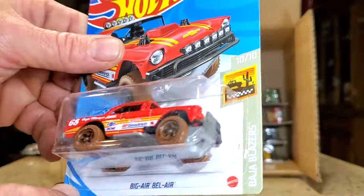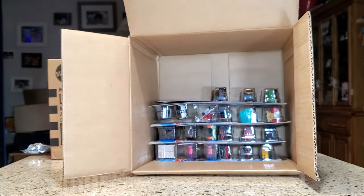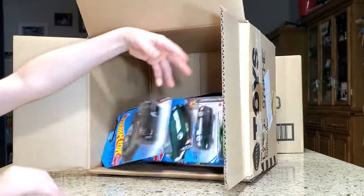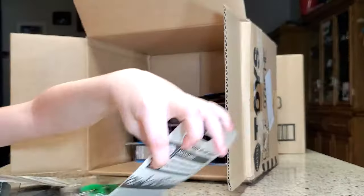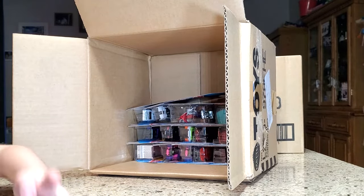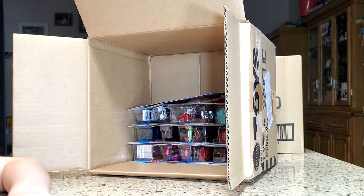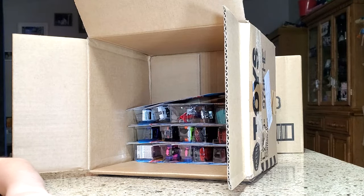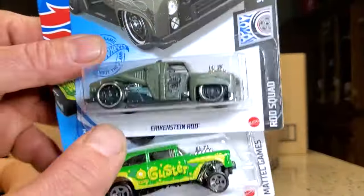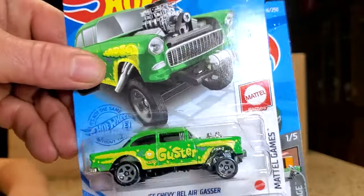My favorite was the grayish blue, the original color first. Nope. The grayish blue, the first color it came out with. The white was nice too, though. But that'll be the fourth color of the gasser we have, because we got the GameStop exclusive. Another Erickenstein rod. Nice to see another Bel Air gasser. Them are hard to come by.